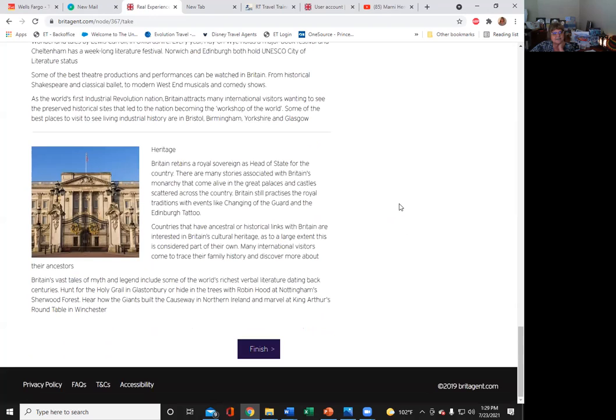As the world's first industrial revolution nation, Britain attracts many international visitors wanting to see the preserved historical sites that led to the nation becoming the workshop of the world. Some of the best places to visit to see living industrial history are in Bristol, Birmingham, Yorkshire, and Glasgow.